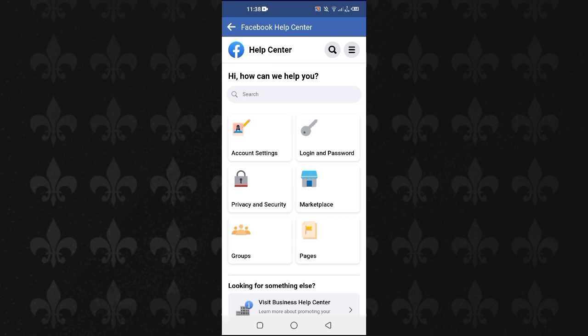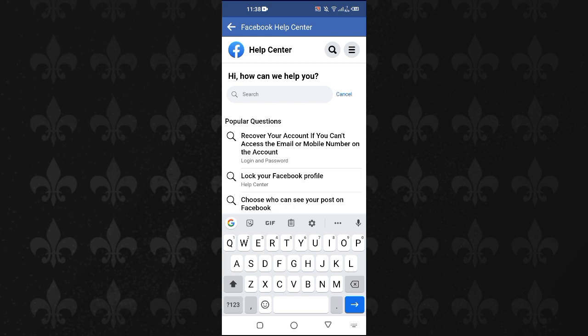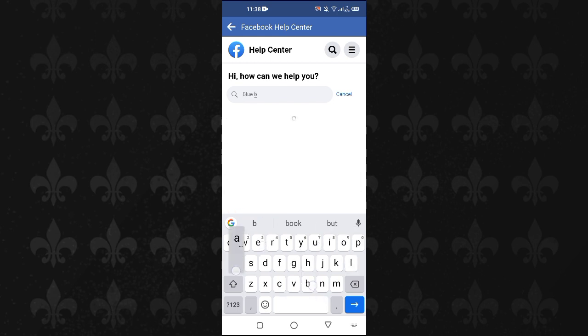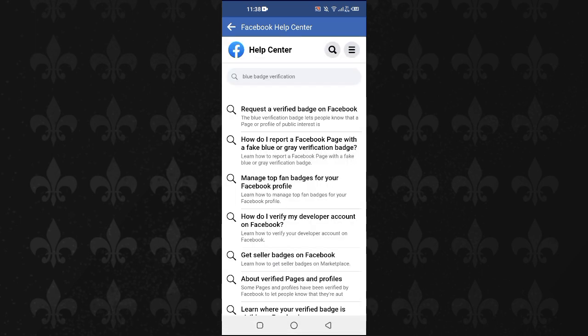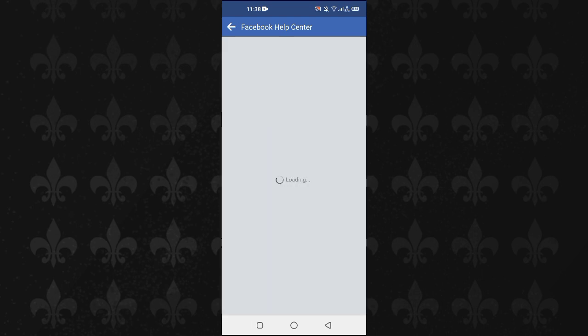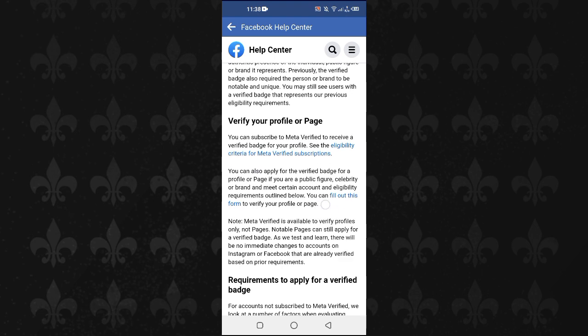Okay, so then in the search bar you will search for blue badge. You will write this and then you will tap on blue badge verification, and then you will tap on request a verified badge on Facebook like this. And now if you scroll down here, you will see this option, fill out this form.